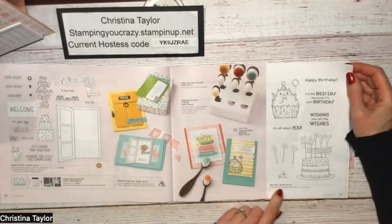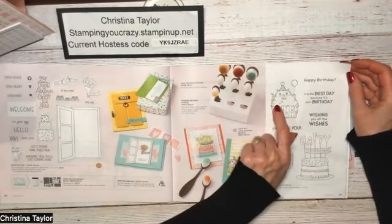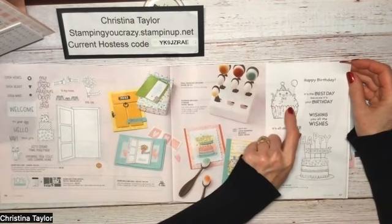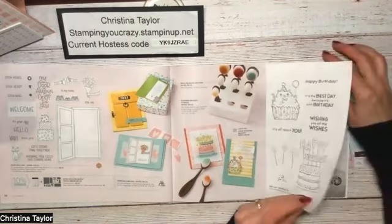This little stamp set here is a clean stamp set. It's called Best Day Ever. It's a fun birthday stamp set with this little fat cat up here, and it looks like he's in a cupcake. This is a fun little whimsical birthday set.